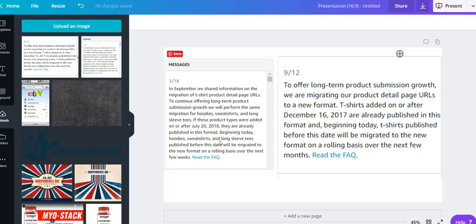In September, we shared information on the migration of t-shirt product detail URLs. To continue offering long-term product submission growth, we will perform the same migration for hoodies, sweatshirts, and long-sleeve tees. If these types of products were added on or after July 20th of 2018, they are already published in that format. Beginning today, hoodies, sweatshirts, and long-sleeve tees published before that date will be migrated to the new format on a rolling basis over the next few weeks.